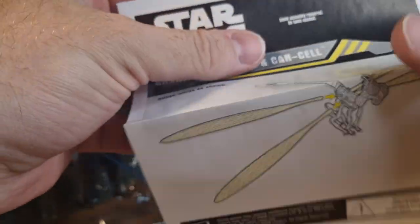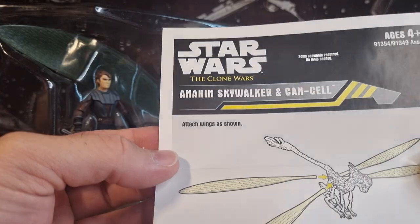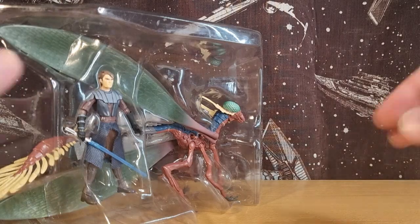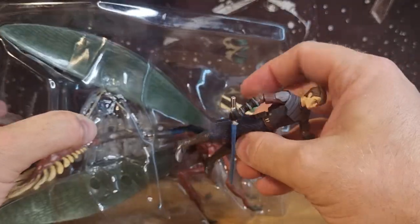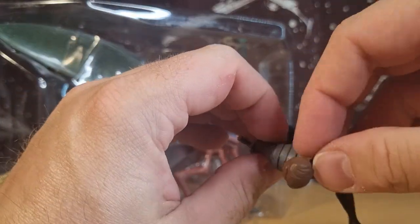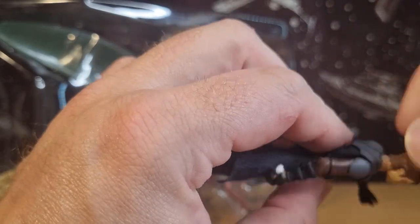Alright, so we've got some assembly required. No tools needed. Attach wings as shown. I think I will. And that's all there is. So let's get Anakin out. All the little elastic bands that used to tie the figures in have dried and decayed.